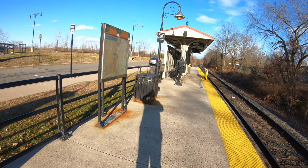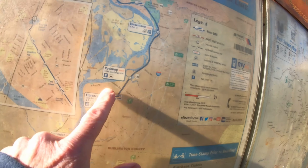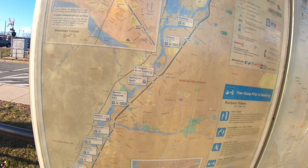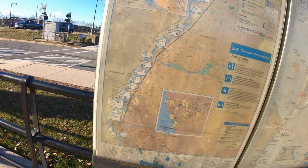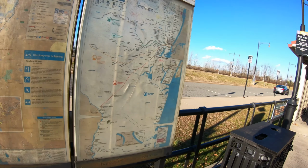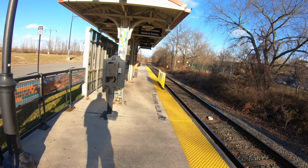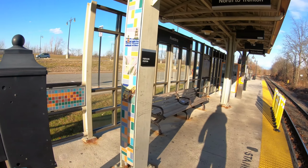And I'll just show you where we are on the map. Roebling. Next stop south is Florence, and then Burlington, and a bunch of other towns. I will come back here another time to finish this line. And whenever I come back, it's got to be warmer.